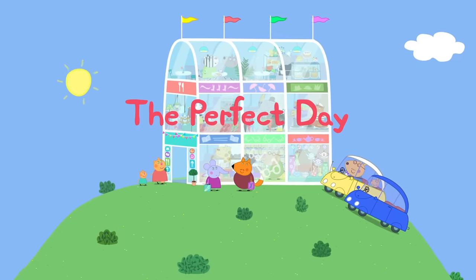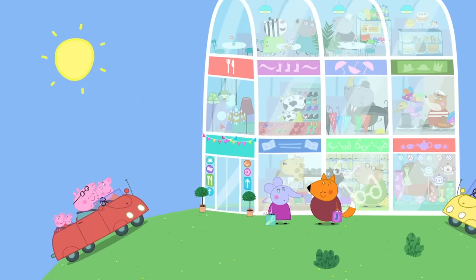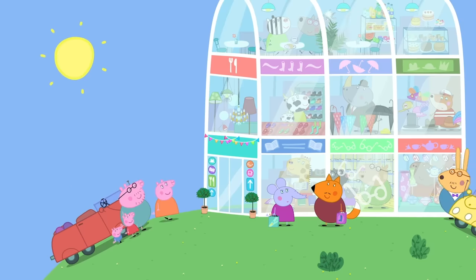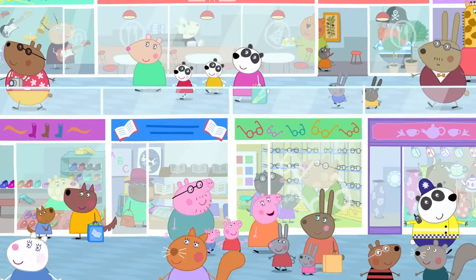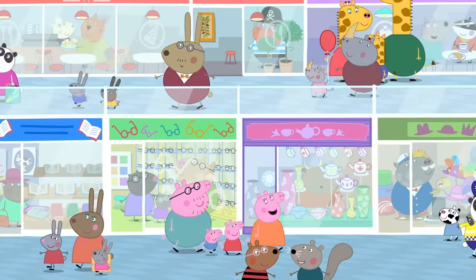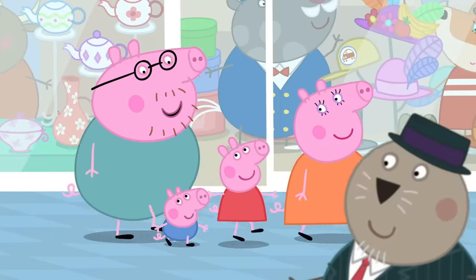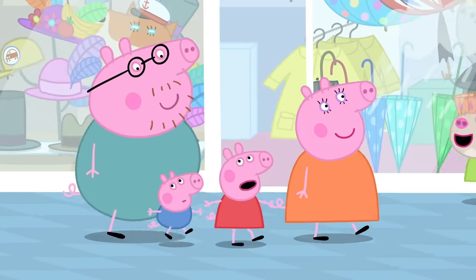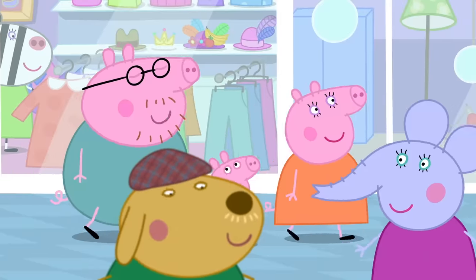The perfect day. Peppa and her family are going to a shopping centre today. That's a big shop. It's not one shop, Peppa. It's lots of shops all under the same roof. Wow! But we're not shopping today. Not shopping at the shops? No. Mummy's here for a perfect day experience.